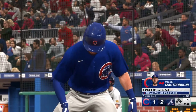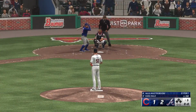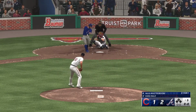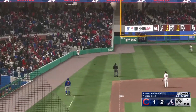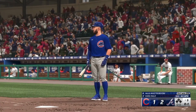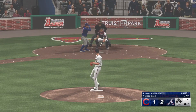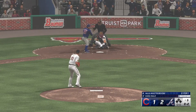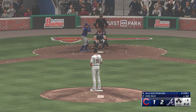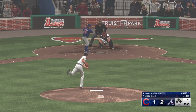And we're back. Here's the second baseman, Miles Mastrobuoni. And here it comes. And that one fouled off. Strike on the outside corner. And it's 0-2. The pitch started in and ended up on the outside edge. Just changing planes and very difficult.